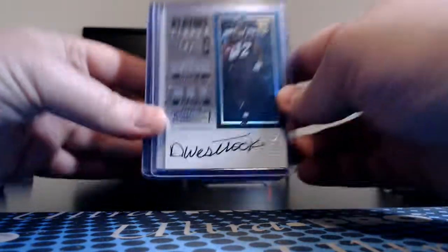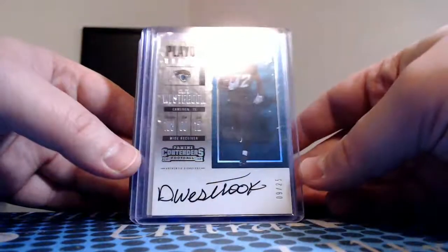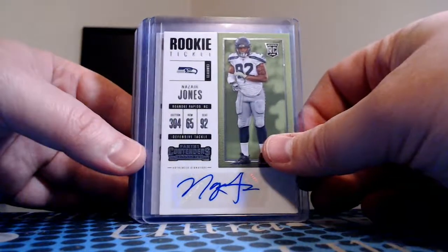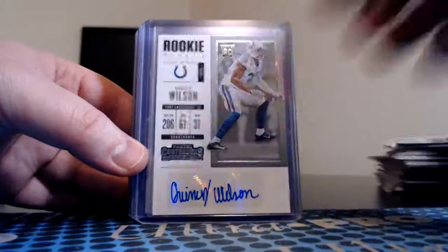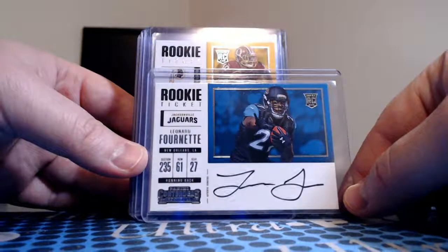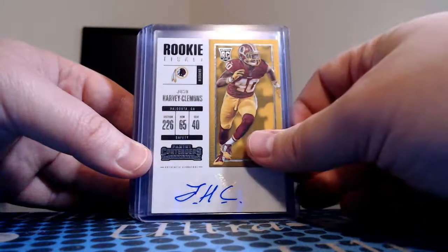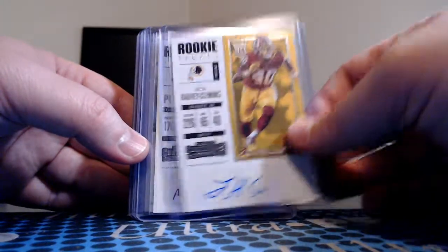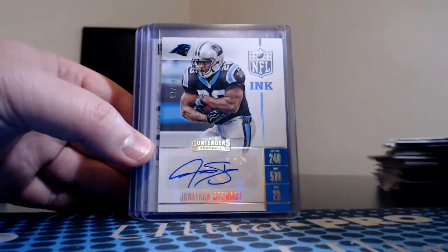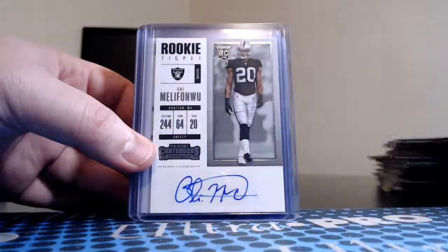Playoff ticket. On card, D.D. Westbrook, numbered 9-25, Jaguars. Nazir Jones, rookie ticket for the Seahawks. Quincy Wilson, rookie ticket for the Colts. Leonard Fournette, variation rookie ticket for the Jaguars. Josh Harvey Clemens, rookie ticket for the Redskins. Donald Pumphrey, rookie ticket for the Eagles. Jonathan Stewart, 97-99, NFL Inc. for the Panthers.